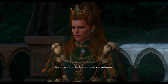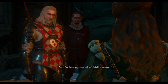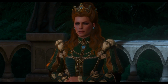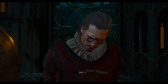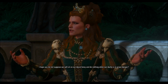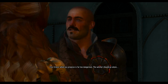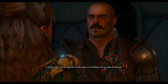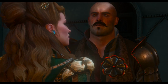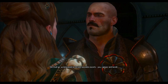We must ride to Castel Ravello at once. Discover what has happened. Wait. Your Grace wants to go with me? Out of the question. Hope you do not suppose we will sit on our ducal hiney and do nothing while our duchy is in grave danger. Your Grace, what you propose is far too dangerous. The Witcher should go alone. It pleases me to see you gentlemen finally agree on something. But I've made my decision. We shall go, accompanied by the best possible escorts. You, Captain, and Geralt.